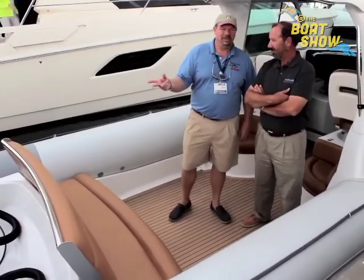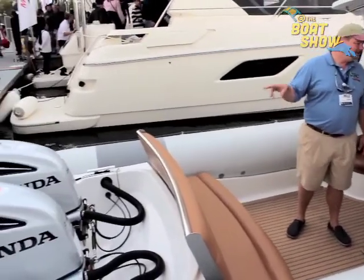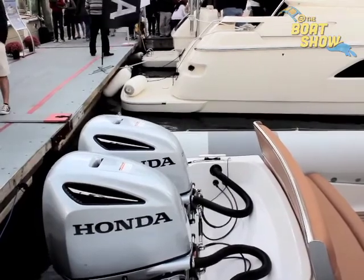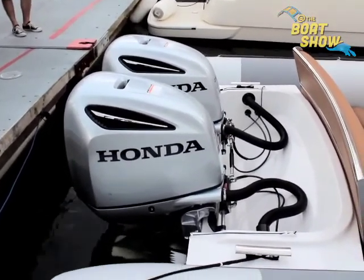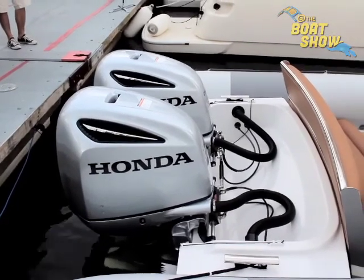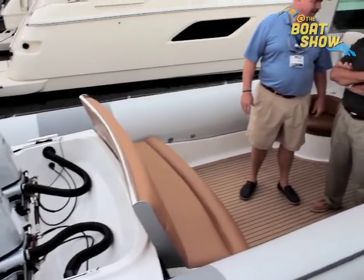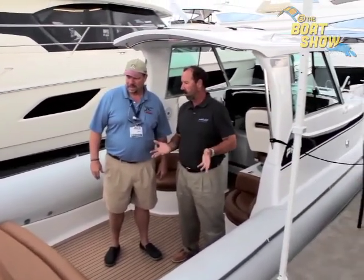Well, I noticed on the back of this 35-foot boat there are two huge Yamaha 250s. Hondas. Oh, I said Yamaha. My bad. We'll edit that. Two huge 250 Hondas. That is impressive, my man. How fast will this boat go? This boat will do a little bit over 50 miles per hour with the 250s. We use Honda, we use Yamaha, whatever our buyers want.